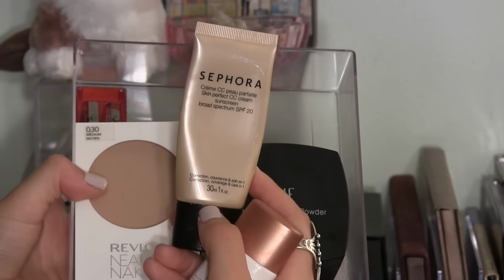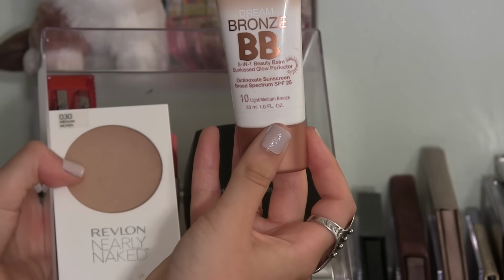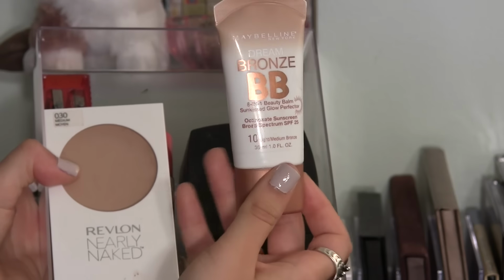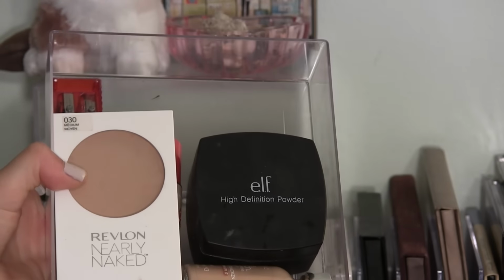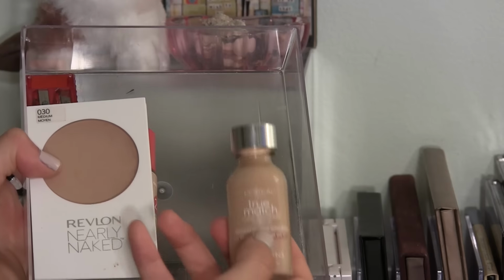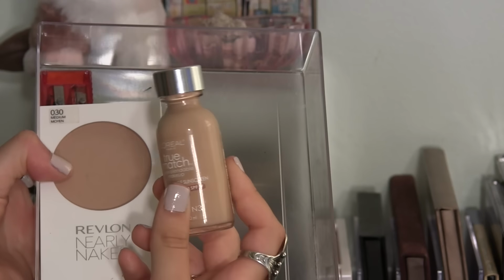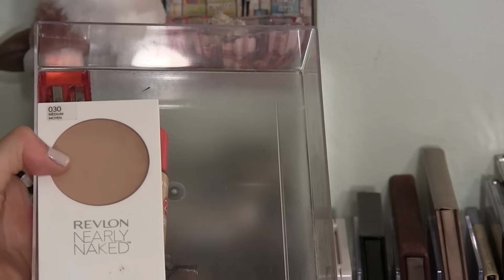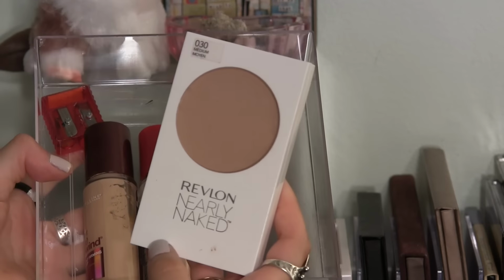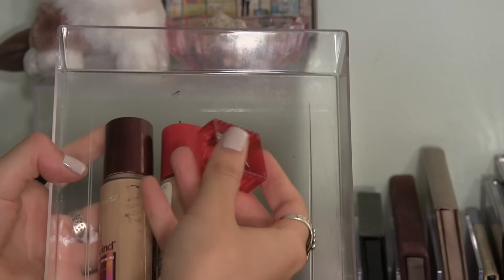I have the Sephora CC cream, and then I have the Maybelline Dream Bronze BB Cream in light/medium, which is so amazing for summer. Then I have this e.l.f. High Definition Powder. It's a loose powder. Next, we have my favorite foundation, which is the L'Oreal True Match. If you've seen my recent tutorials, then you would see me using that. Here I have a Revlon Nearly Naked powder.